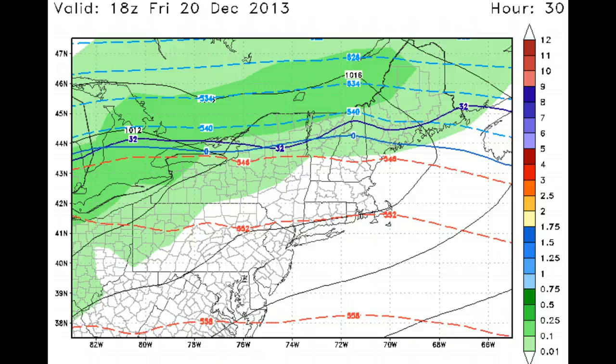However, we get into the middle part of the day. This would be 18Z, 1 o'clock or so. We have the 0 degree isotherm representing snow to the north, rain to the south. A little bit of mixture of freezing rain, potentially some rain here, spotty light rain showers in the afternoon. And that's going to have a tendency to want to work itself to the north a little bit.